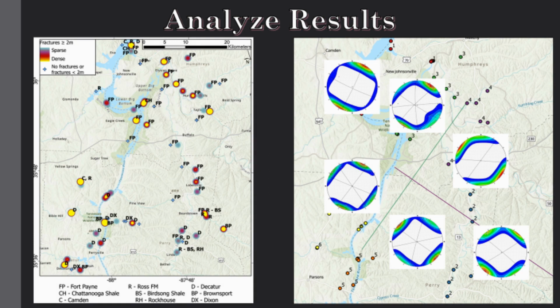Once we had all of our information, we were able to plot the data on a map. On the left, you can see all of the field site locations, and on the right, you see the stereo nets that group these fractures into zones. The stereo nets are circular, graph-like illustrations.